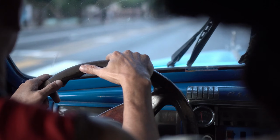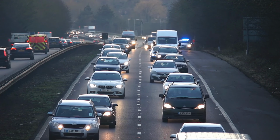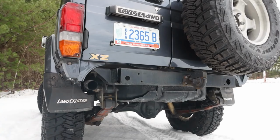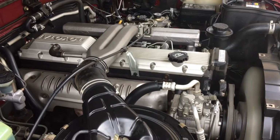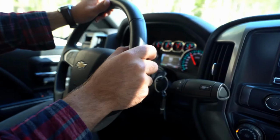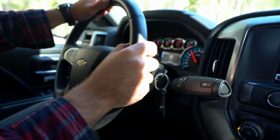To avoid this problem, try to combine errands into one longer trip whenever possible. If you need to make short trips frequently, consider giving the car a few extra seconds to warm up before driving. Highway driving or longer trips allow the engine to reach and maintain the proper temperature, which keeps oil at the right viscosity and reduces internal wear.